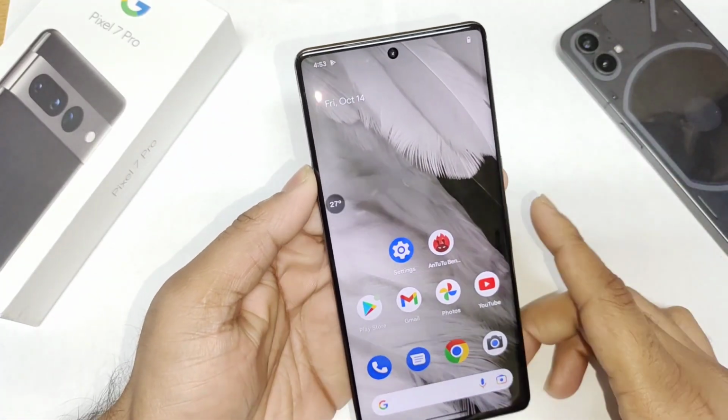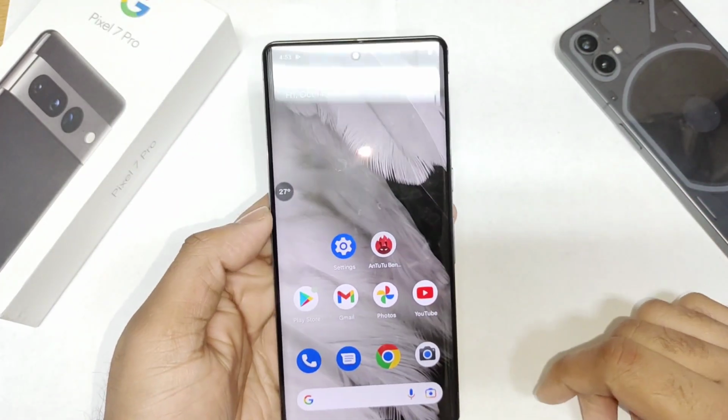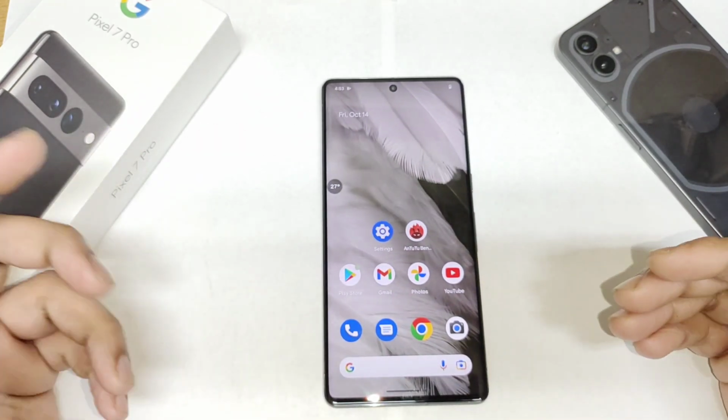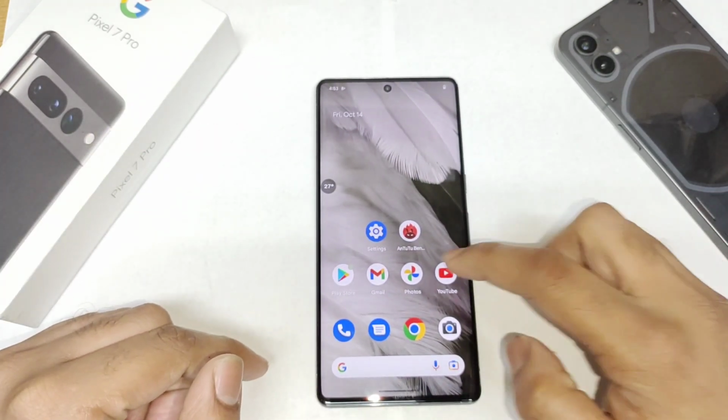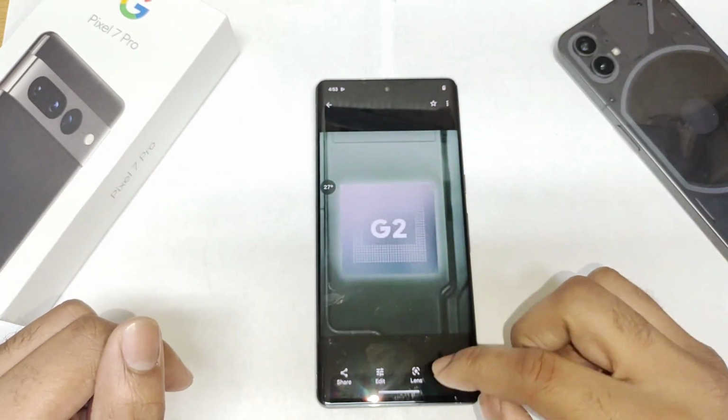In this video, I'm going to run the benchmark test on the Google Pixel 7 Pro device for the first time after the unboxing. Yes friends, I just did the unboxing of the Google Pixel 7 Pro, and let's see what overall benchmark scores you can actually expect from this Google Tensor G2 chipset. That's what I'm going to demonstrate in this video.